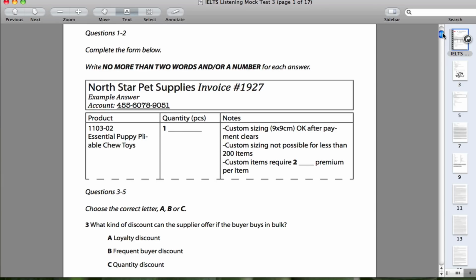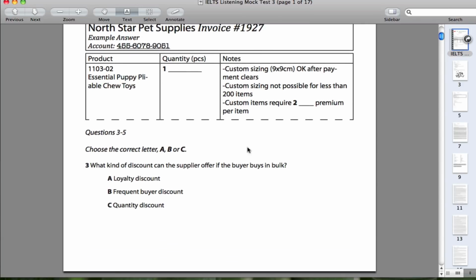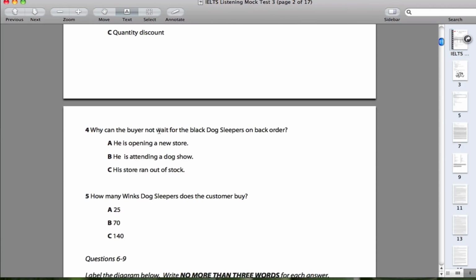First, you have some time to look at questions 1 to 5. Okay, we're looking at questions 1 to 5, no more than 2 words. Quantity, this will be a number. Let's see, custom items require, this will probably be a number, a premium. What kind of discount? Okay, this will likely be said directly in the listing itself. What can the buyer not wait for? Black dog sleepers on back order? Okay, we'll have to listen for this one as well. We'd probably underline black dog sleepers and the color black in particular.